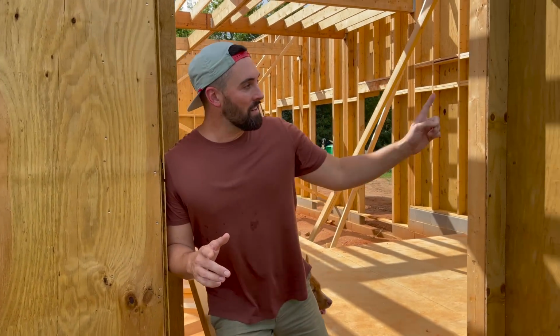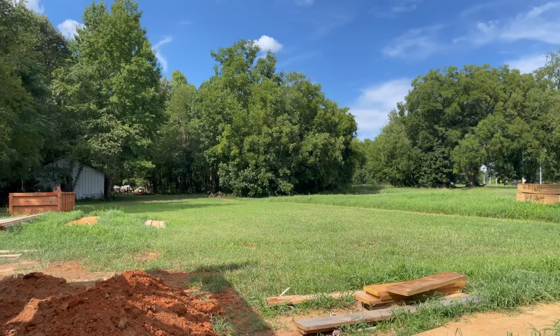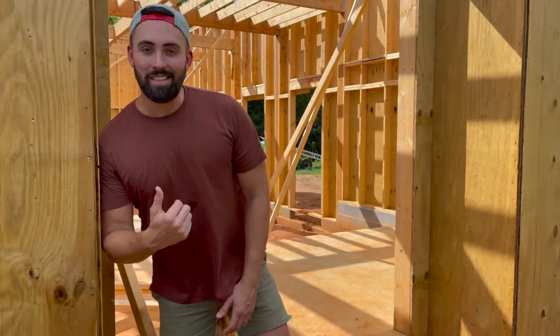But anyways, this is the front entrance of our barn. It is facing the very front of our farm, and beyond it is the big pasture where our alpaca are going to be able to run and play. Come on inside and let me show you.